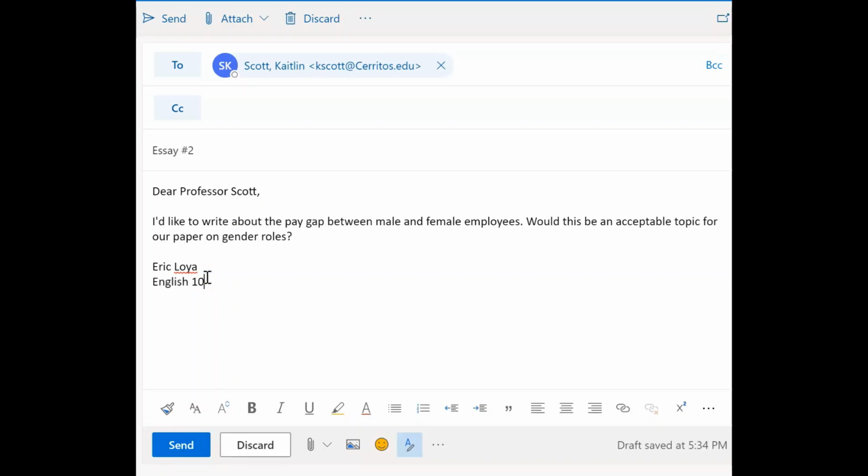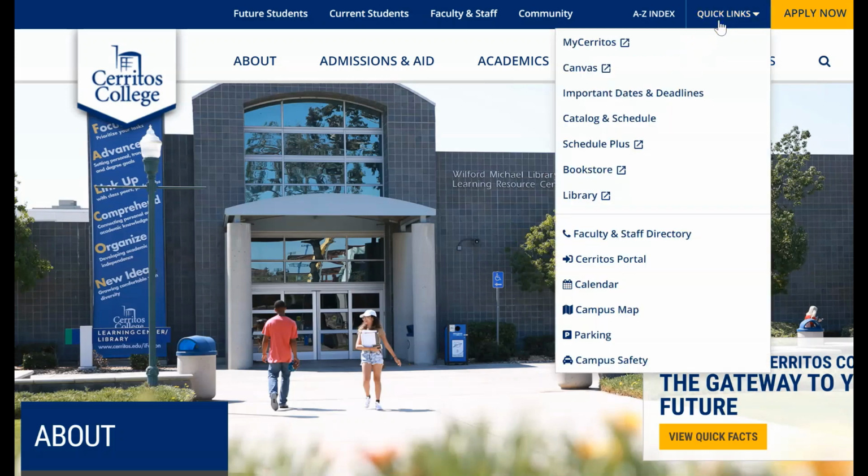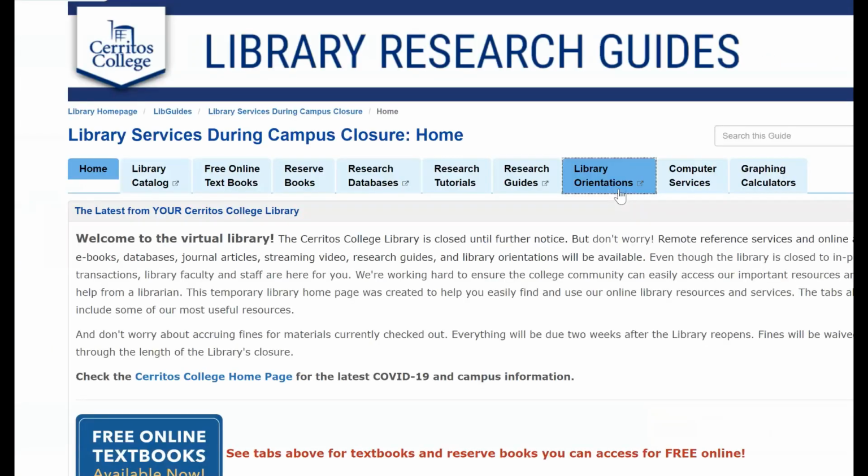And before sending any questions to your teacher, make sure you've read your instructions carefully so that unnecessary emails can be avoided. You should also visit the college's website regularly and stay informed about what resources are being provided, such as online tutoring and virtual texts that can be found through Canvas and the college library.